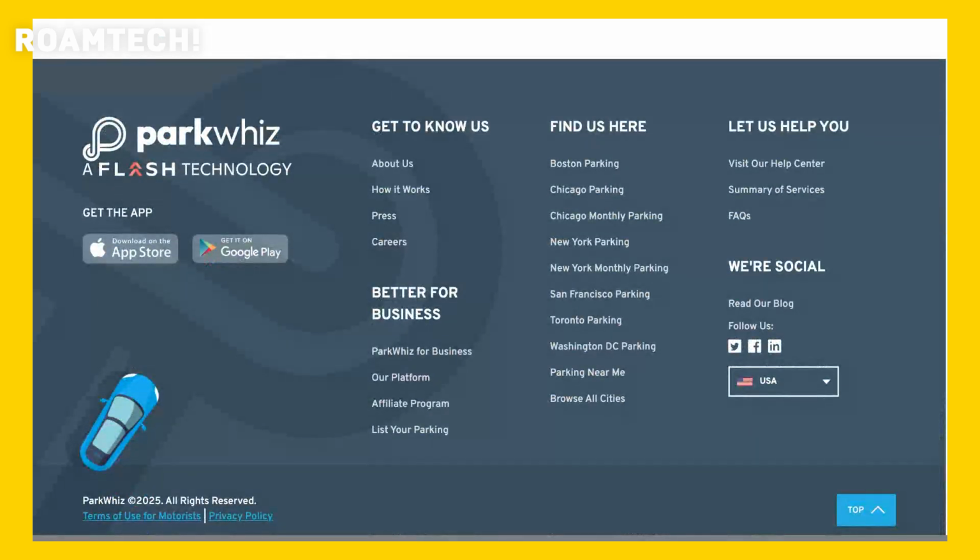ParkWhiz allows you to compare prices, locations, and amenities like covered parking, in and out privileges, and even electric vehicle charging stations. Simply enter your destination and desired parking time, and ParkWhiz will display a comprehensive list of available parking spots. You can easily filter your search by price, distance, and features, ensuring you find the perfect parking solution.